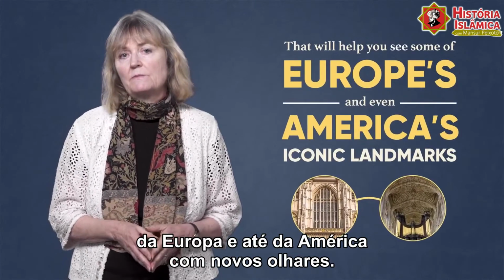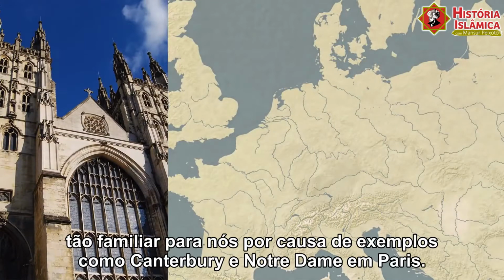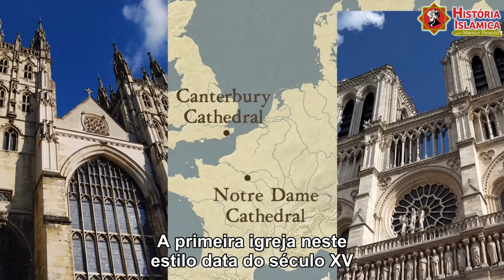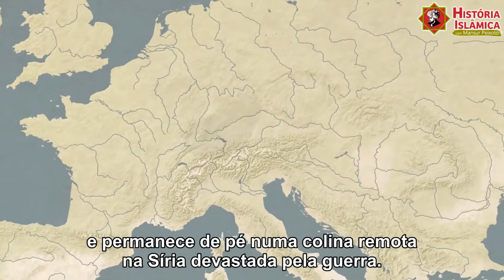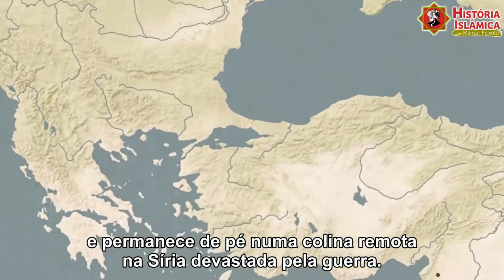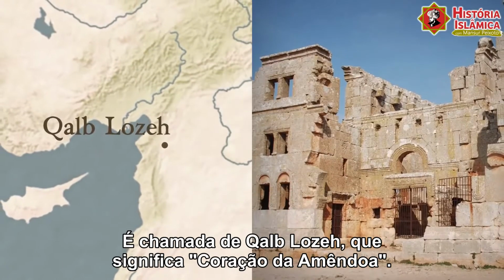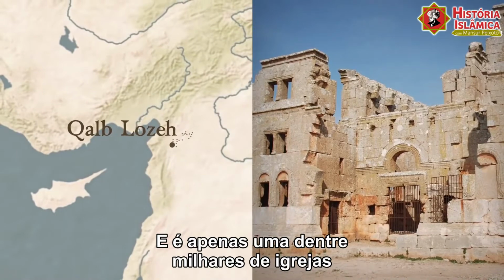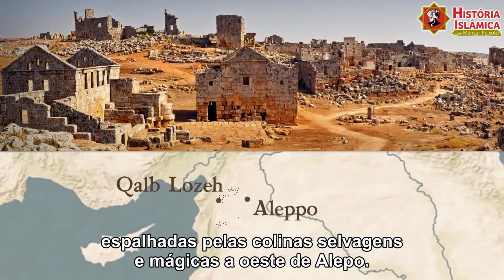with new eyes. We'll start with the Twin Tower cathedral style so familiar to us from Canterbury and Notre Dame in Paris. The first church in that style dates from the 5th century and still stands on a remote hilltop in war-torn Syria. It's called Kalb Lawze, meaning heart of the almond, and it's just one among thousands of churches scattered over the wild and magical hills west of Aleppo.